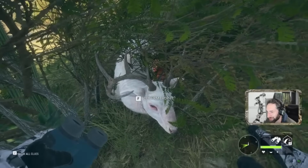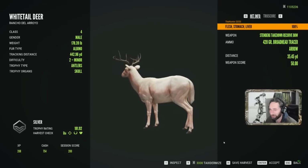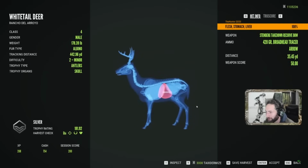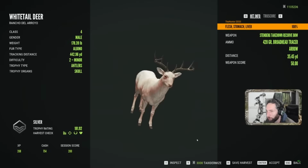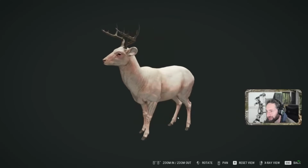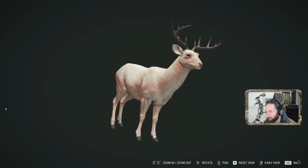Anyways, here he is right here. Take a look at this incredible, rare whitetail buck. It's a liver shot. It's going to be a 181. And we pulled off a 35-yard liver shot. Actually, hit pretty much dead center at 35 yards. And that is officially our biggest rare albino whitetail buck. He weighed 180 pounds. What a fantastic looking, rare albino whitetail buck.